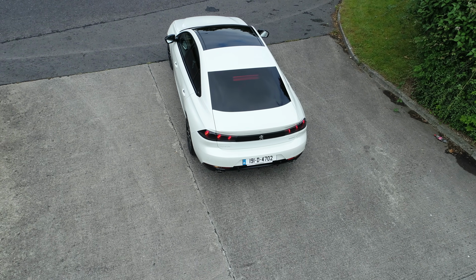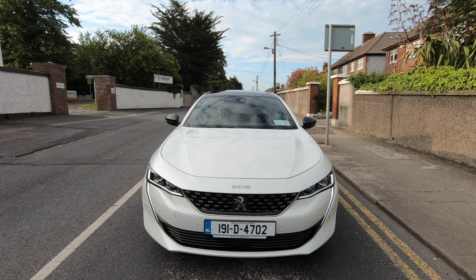Peugeot say that 90% of 508 sales in Ireland will be diesel. There's the 130 brake horsepower version of that. Obviously there's some great petrol options there for you if petrol is something that you're interested in, but I think a lot of sales of this type of car still live in diesel territory. Now, if you go for the active version, which is €2,500 dearer than the entry-level Allure, you can get the 130 brake horsepower diesel unit with an 8-speed automatic gearbox, and you'll get better spec and trim.